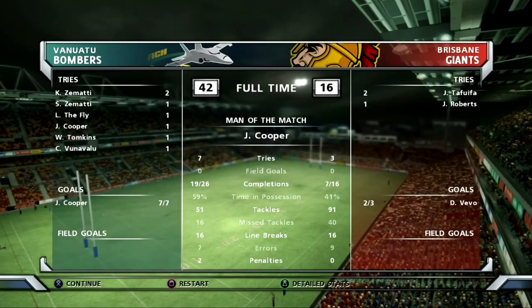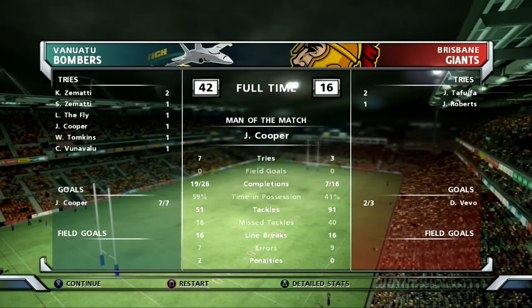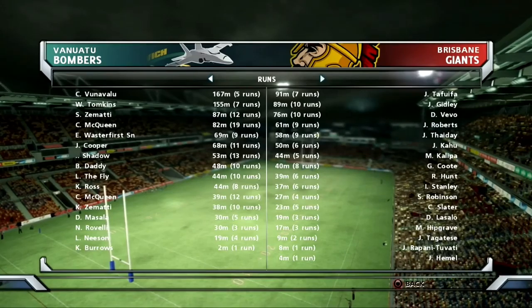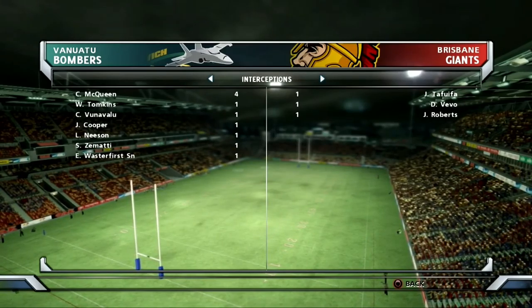It's full time. Anything you'd like to say about the match, Gus? The Bombers have been very clinical tonight, and their opponents had no answer to this onslaught. A very solid win. Yeah, I think you're probably right. Well, it's bye from Gus, it's bye from Rossi, and it'll be hello next time. Bye now.